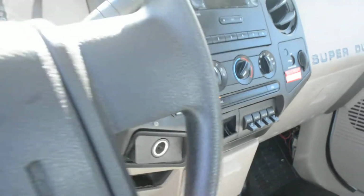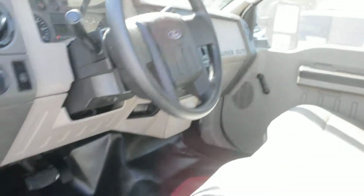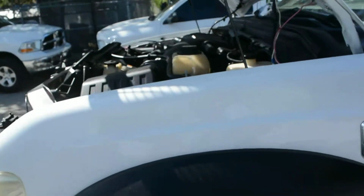Again, this truck is being offered by American Trucks and Equipment, located at 406 North State Road 7, Hollywood, Florida 33021.